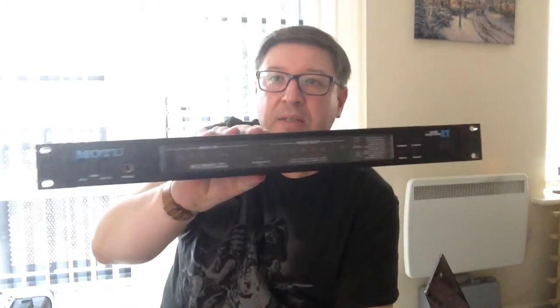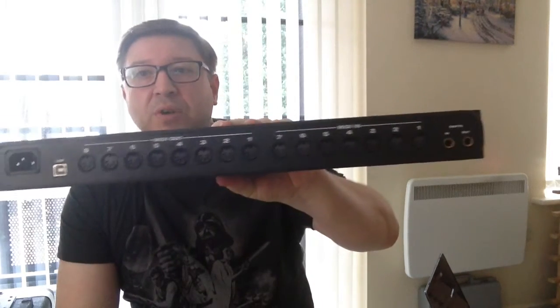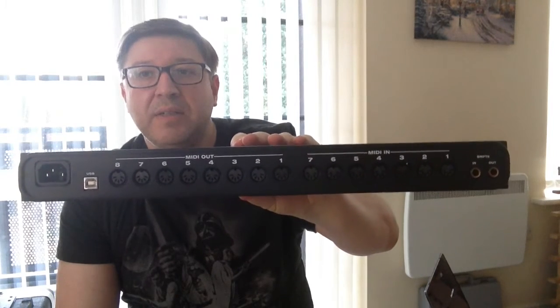And one of the reasons I've not been happy with it is because at the heart of my MIDI implementation is this. Okay, so this is a Mark of the Unicorn MIDI Express XT. I've had this for about 2 years now. Prior to this I had an M-Audio unit which wasn't 8 in 8 out, it was only 4 in 4 out, and I needed more sockets for MIDI. So there you go, you can see on the outside there, 8 in 8 out.